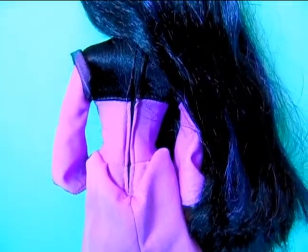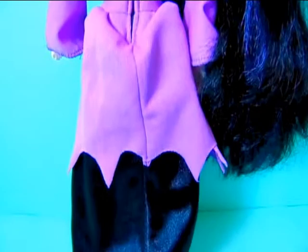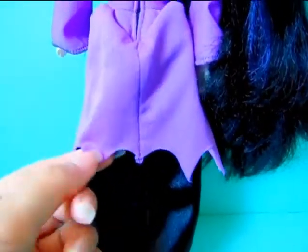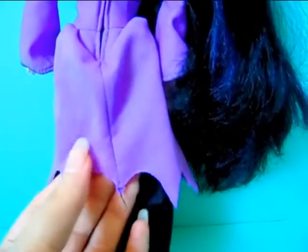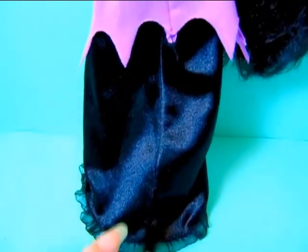And here is a look of the dress from the back. So the upper skirt part still looks kind of separate, but you know, it's sewn together over here at the top. And this is the lower skirt part.